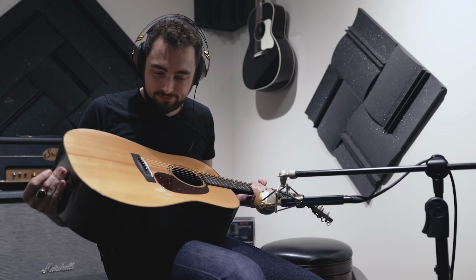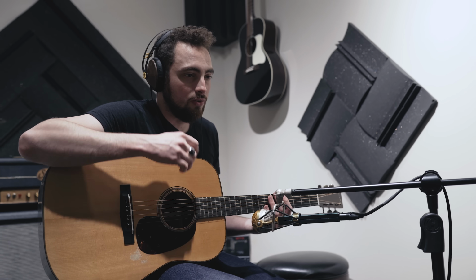This one? It just rings. Like, I wish you could feel the back and sides of this guitar. Just when you hit a... It's so resonant. This is probably the most resonant acoustic guitar I've ever played.